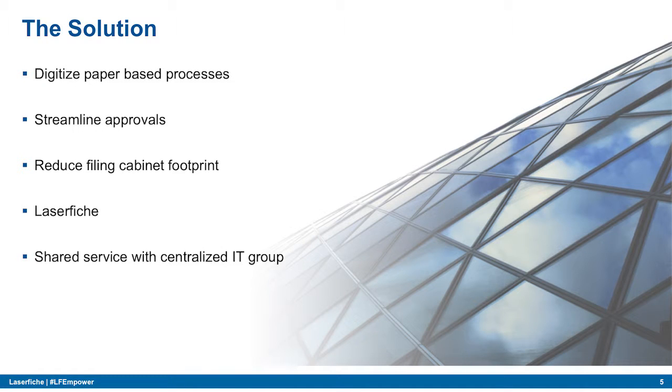So the solution we set out to accomplish, we wanted to digitize our paper-based processes. We wanted to streamline the approvals, and by that I mean keep those digital as well. We didn't want to have people printing out the documents, signing them, scanning them. We wanted to keep it all digital. We were going to reduce that filing cabinet footprint.